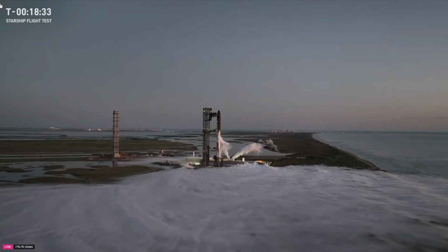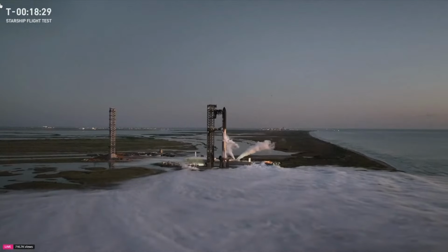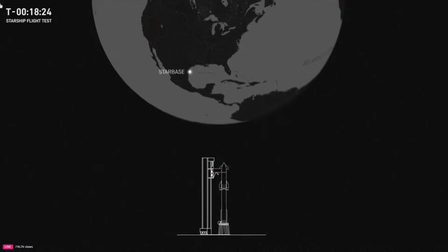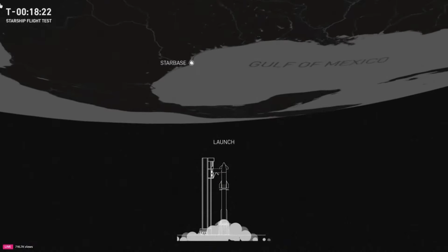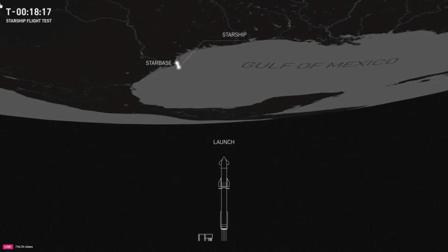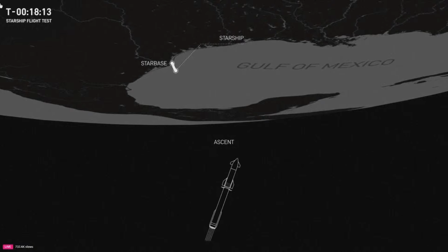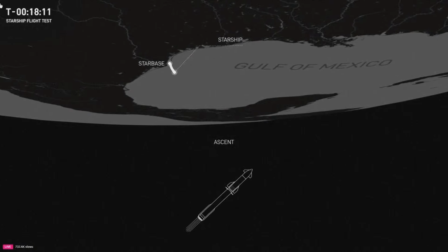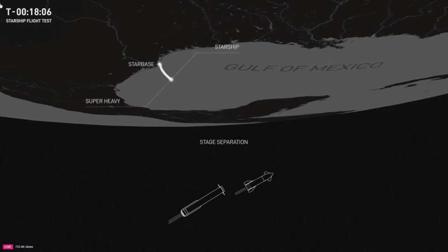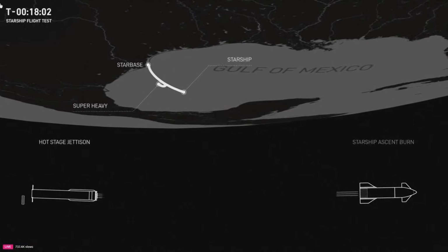All right, so while today's mission profile is similar to Flight 4, we have a couple of new test objectives, including catching the booster back at the launch tower. In about 18 minutes from now, Super Heavy will ignite its 33 Raptor engines and lift off from Starbase. A little more than 2.5 minutes into flight, the Super Heavy booster will separate from the ship in a hot stage separation. After that separation, the booster will perform a flip maneuver followed by a boostback burn. And about 2 seconds after that burn ends, we'll jettison the booster's hot stage adapter.